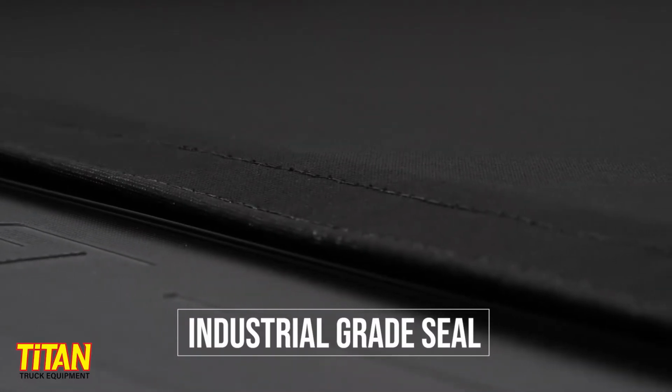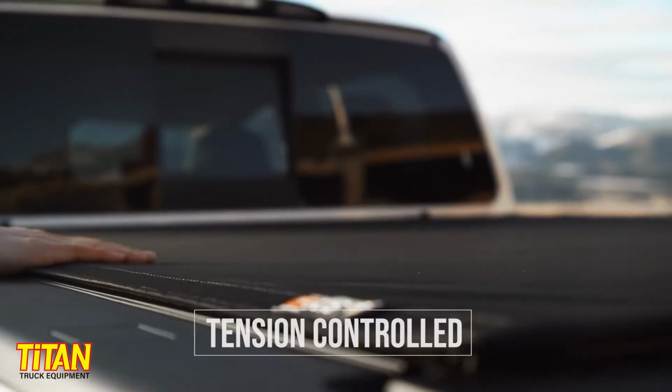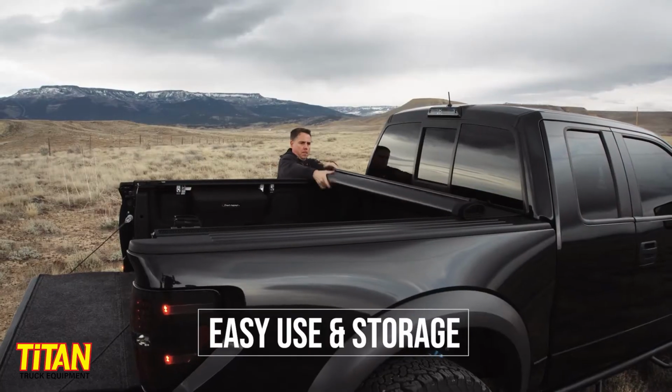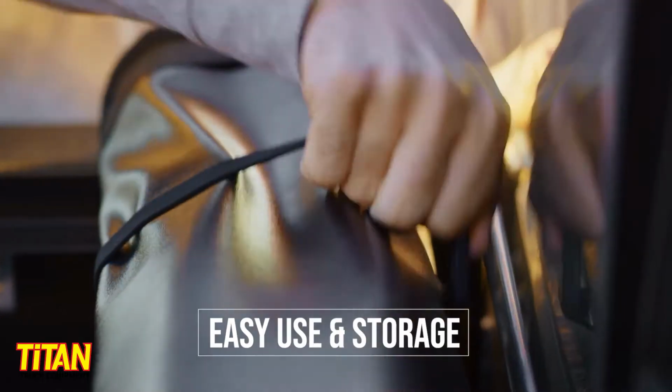The ProX15 seals to your bed rails with an industrial grade hook and loop system, keeping the elements out. Now, possibly the best thing about this cover is Truxedo's patented tension control system. It keeps the cover tight and smooth, even with temperature fluctuations where other covers may stretch or buckle. When your bed is in use, the cover stores easily. All you have to do is roll the cover up and secure it with 2 safety straps.